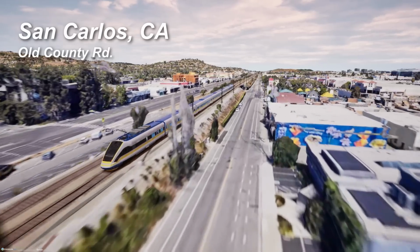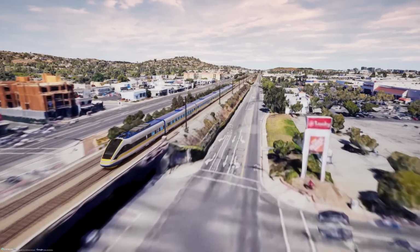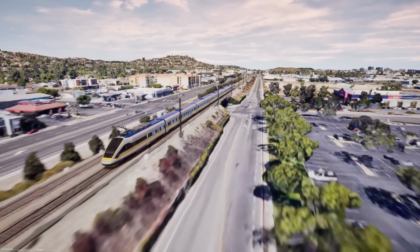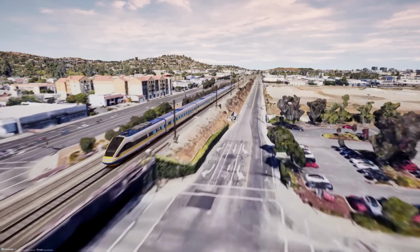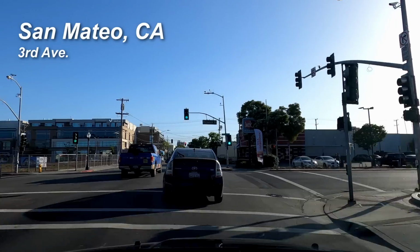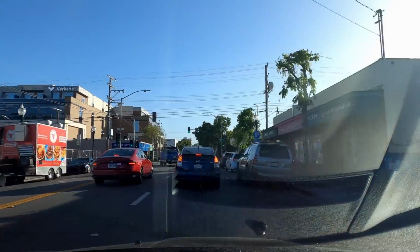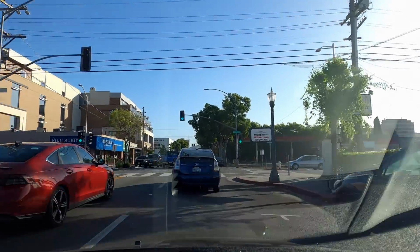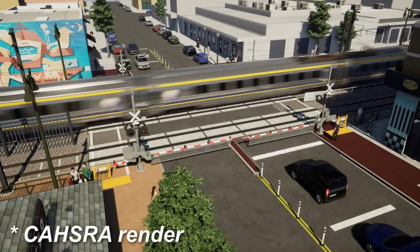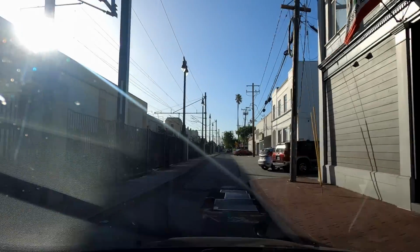I've concentrated a lot on the lack of grade separation, but there are areas where that work has already taken place, like this 6-mile stretch through the cities of Redwood City, San Carlos, Belmont, and San Mateo. Rolling with the grade separation theme, I visited downtown San Mateo, which in California high-speed rail lore is the place used for the quad gate example render. These crossings will probably never go away.